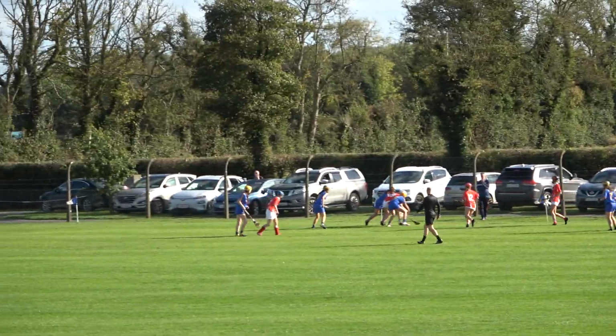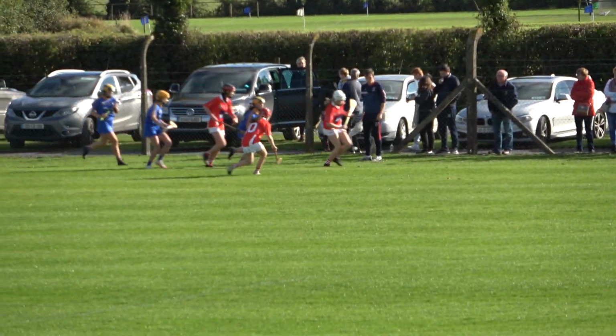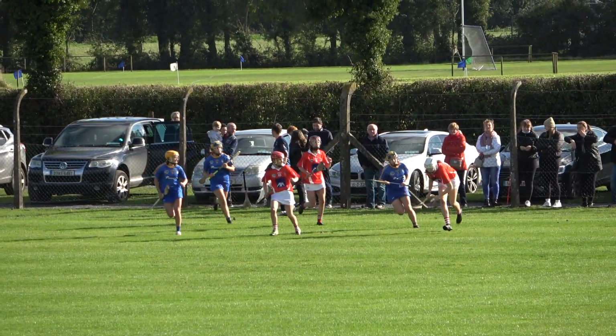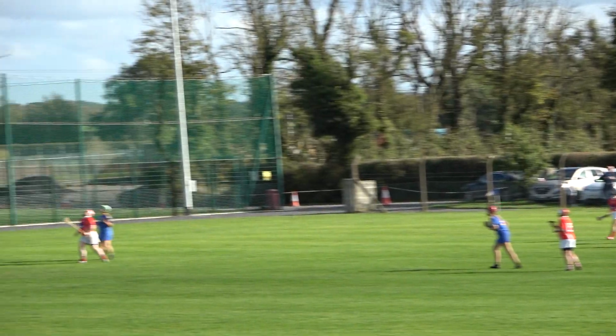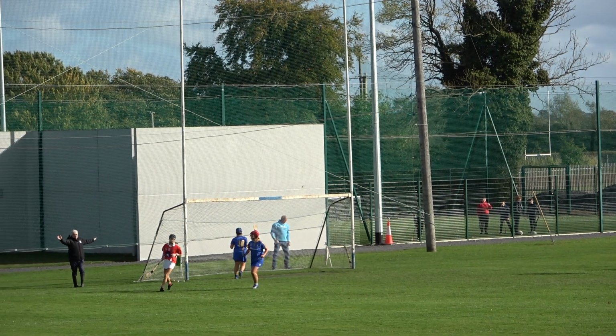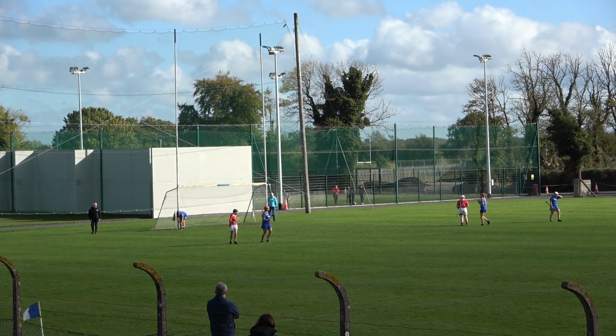This wind is helping down towards the far end goals in Kildalkey. So out there on the ball is Emma Hannafin. Emma bends again, does very well. She's on her left side, she turns to her right, she has a strike. Is it a Trim second score? Just gone wide, just gone right and wide, left and wide for Trim, second wide.